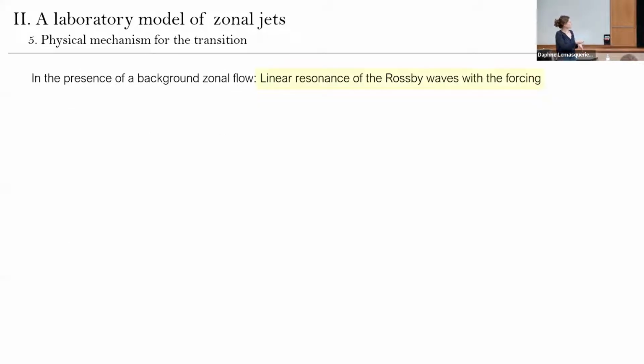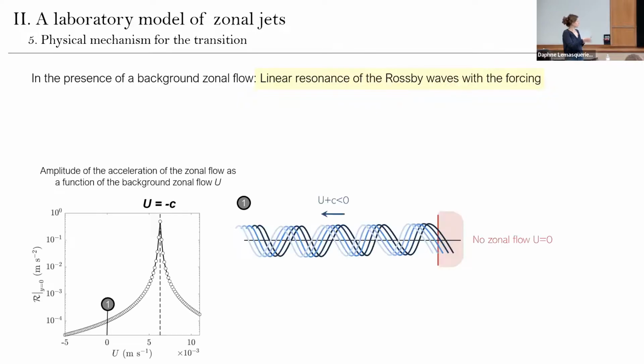Now, the question is, why do we switch to a second regime? I'm just going to give a brief, simplified explanation. It's the fact that if you add a background zonal flow behind these waves, you can have a feedback of the zonal flow on the waves, and then you can have a linear resonance of the Rossby waves. I'm just going to explain it qualitatively.